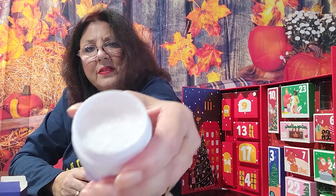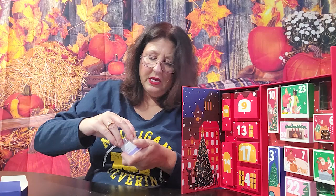I got my nose in it. It's the same thing. I'm smelling it again. If you like lavender, you'll love this. I'm not particular to lavender scents, but it is a nice product. I do like it, but I don't like lavender.